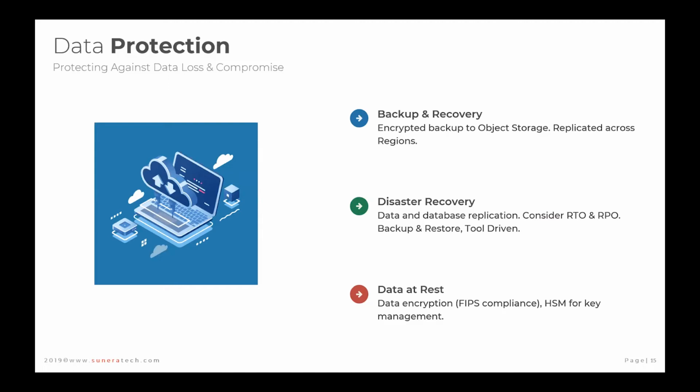Disaster recovery, same thing. There's multiple approaches. Obviously, you can use Oracle Data Guard for Oracle databases. You can use SQL Server log replication for SQL Server. When it comes to middle tier, when it comes to unstructured data, you could use something as simple as rsync, but you can also use more sophisticated tools to truly orchestrate your backup for RTO and RPO that's specific to your business.